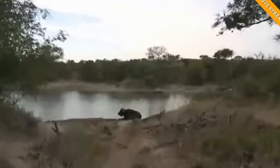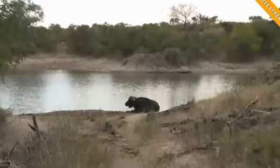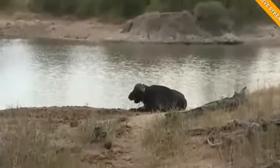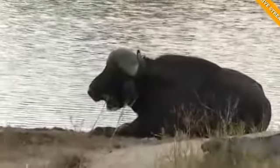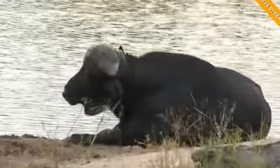At Buffalo's Hook Dam. Well, quite an aptly named spot. Buffalo's Hook, basically translated from Afrikaans to English, means Buffalo Corner.